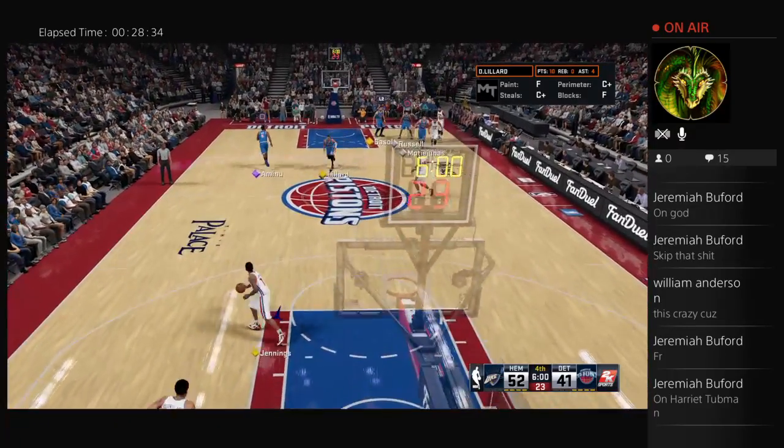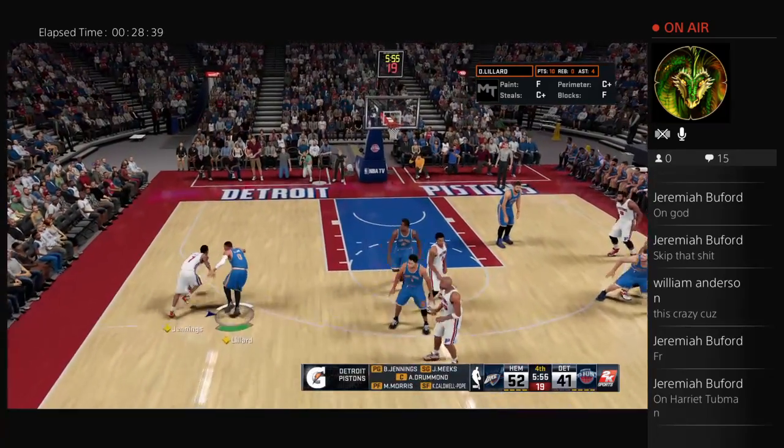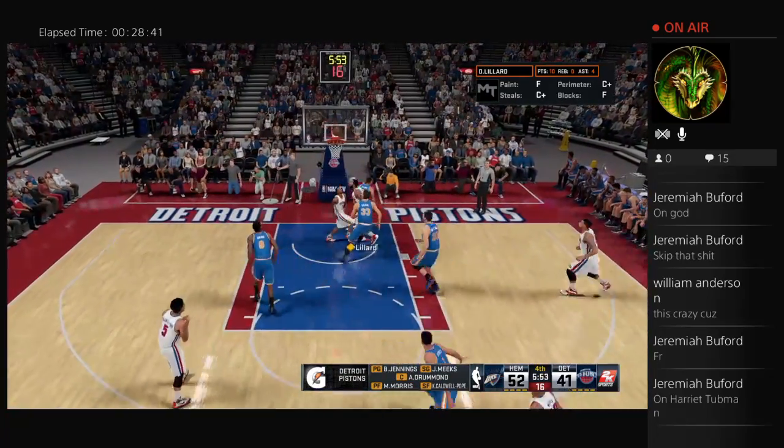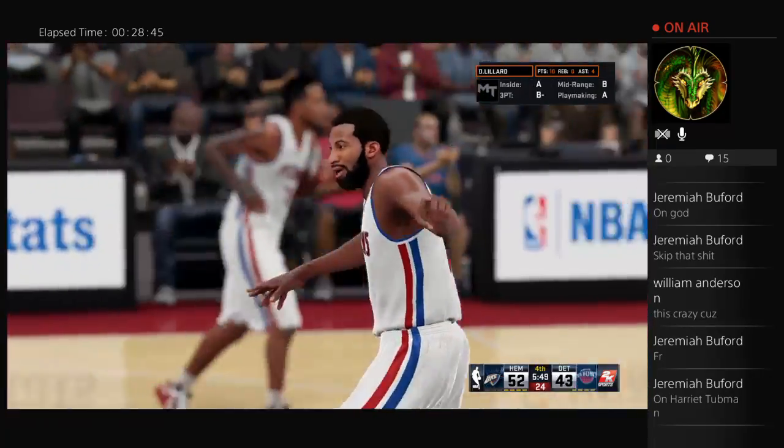Detroit with the ball. It's an 11-point game. They've got Drummond, Jennings out there with Jodie Meeks, Marcus Morris, and Caldwell-Pope at the 3 spot. That's the group for Detroit right now.